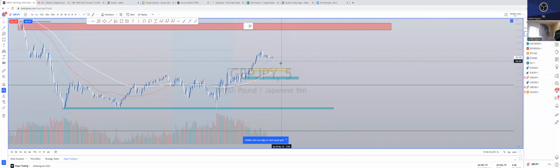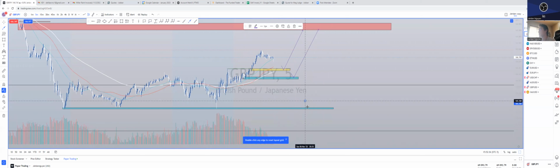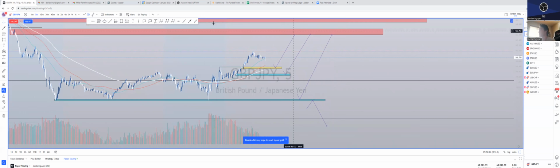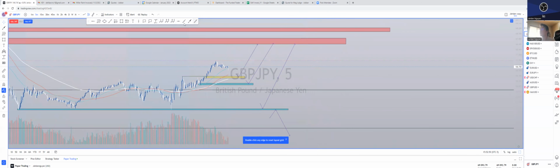So three potential buy positions, and one potential sell position. Although we will be selling off of these zones too, probably. So keep that in mind.